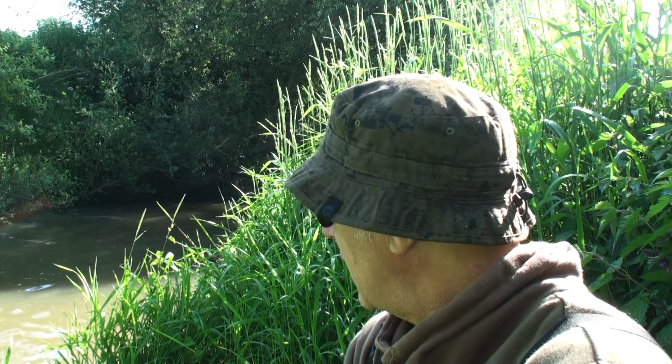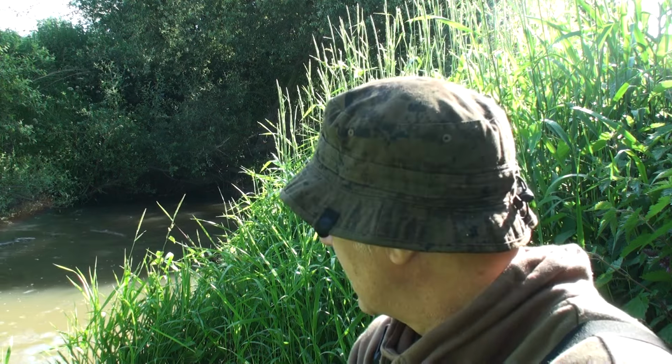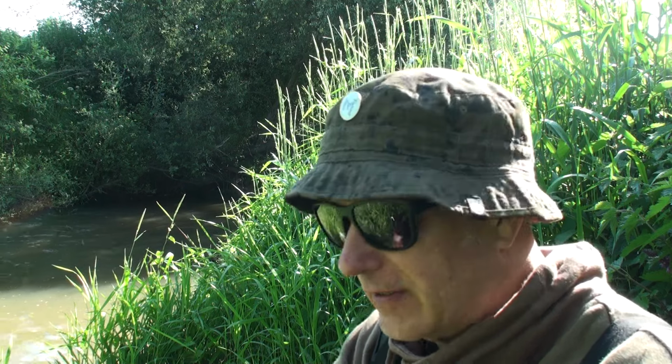Well, I've just had a walk downstream of the river. So there's a couple of swims I thought I'd check out, see what they're like. And because I haven't got any cutting tools with me, there's absolutely no way I can fish them. In fact, one of the swims, I can't even see where you can get through. And down, it's just completely overgrown.